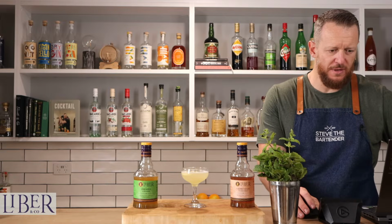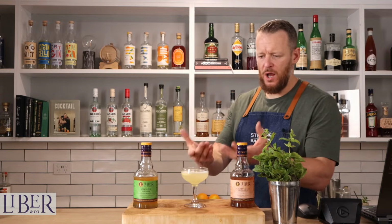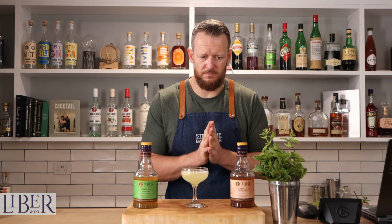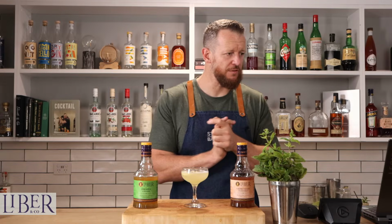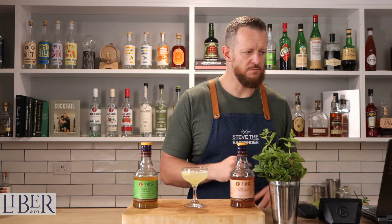Niall says egg white is for a Pisco sour. This is a Pisco Punch. Yes. I'm not sure why it's called a Pisco Punch, to be honest, because my definition of a punch is quite different, where typically you have spices and whatnot.